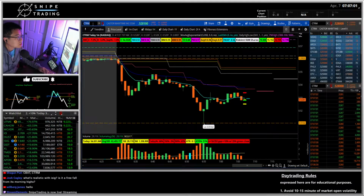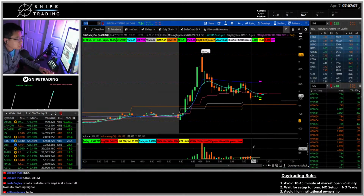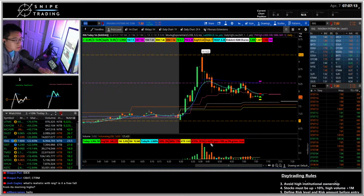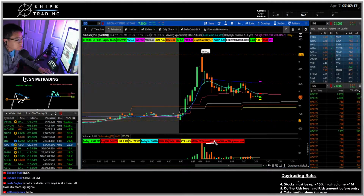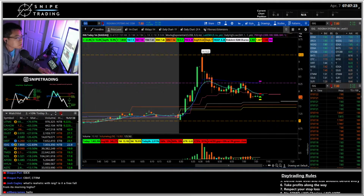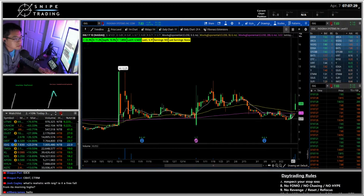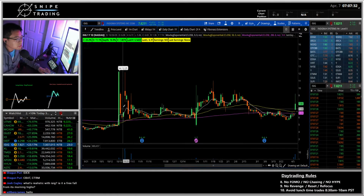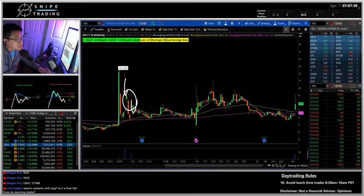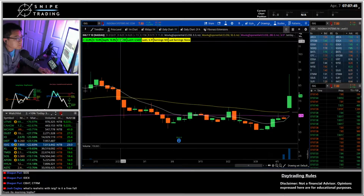ISIG. Let's see. So I have an indicator here that I just wrote. In the last year when the gap's up 10%, it closes green 0% of the time. So it's going to probably be a red candle. But that's just the statistics, it could still close green. Like this day here was a gap above 10%, it closed red. Gap 10%, closed red. But it's only with 10% and higher. Today a gap 10.9%.